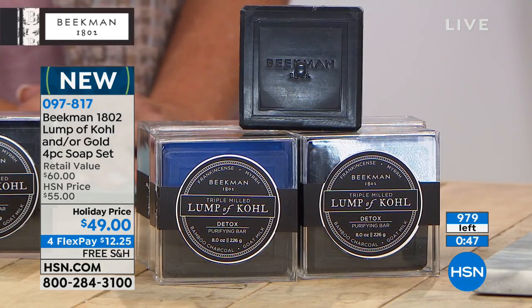We do one facial soap that's specific for the face. It's called the Triple Milk. We're going to be talking about that in the Triple Milk set that's coming up. That's the only way you can still get that because we sold out of the individual bar. But these are gentle enough to use on your face.